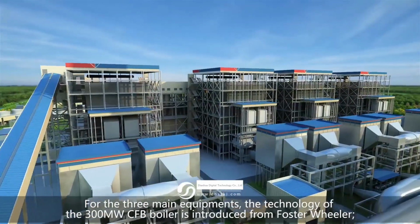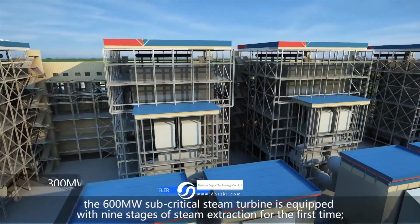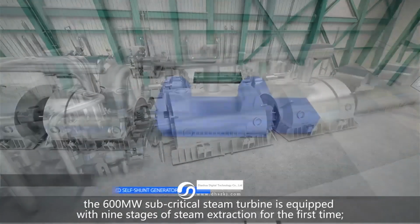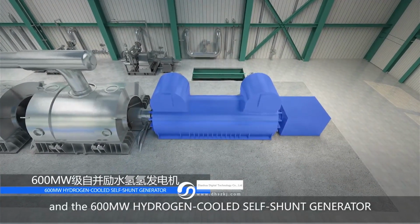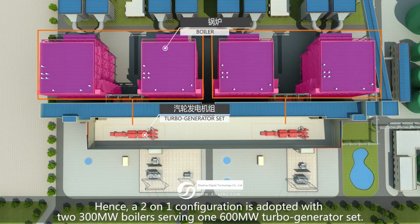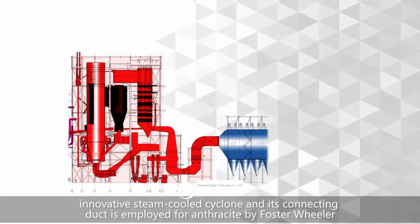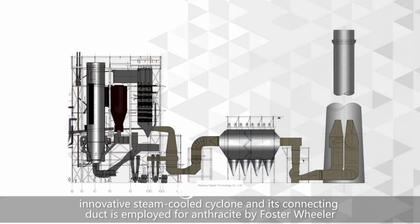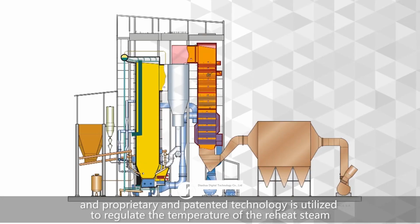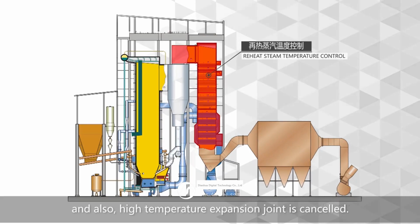For the 3 main equipments, the technology of the 300 megawatt CFB boiler is introduced from Foster Wheeler. The 600 megawatt subcritical steam turbine is equipped with 9 stages of steam extraction for the first time, and the 600 megawatt hydrogen-cooled generator, hence a 2-on-1 configuration is adopted, with 2 300 megawatt boilers serving 1 600 megawatt turbo generator set. Innovative steam-cooled cyclone and its connecting duct is employed for anthracite by Foster Wheeler, and proprietary and patented technology is utilized to regulate the temperature of the reheat steam, and also high-temperature expansion joint is cancelled.